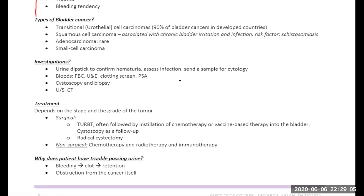Also, I will do ultrasound, transrectal ultrasound, and also I want to do CT abdomen for this. I think the most important thing is cystoscopy and biopsy, but of course, you can't do that without doing simple stuff like a urine dipstick and some blood tests. Okay, so blood tests you do straight away. Urine dipstick, you ask one of the nurses to do and send a sample. So that's simple stuff, bedside investigations, really, that you can do.